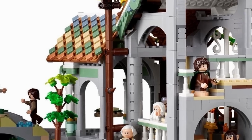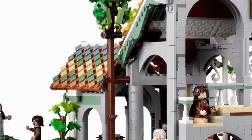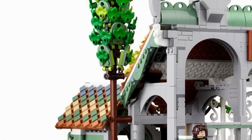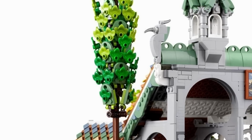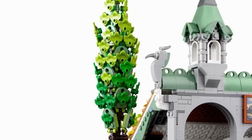The technique for the tree stands out. Starting with a common Technic axle connector trunk, the leaves are attached using the 2x3 modified plate with a hole and some 4x3 plant leaf pieces. This is really clever, and although it might be a repetitive build, the final product looks great.